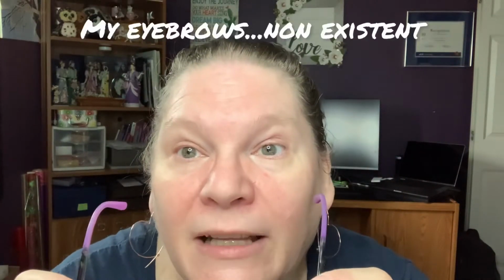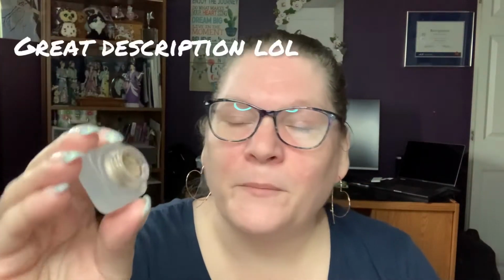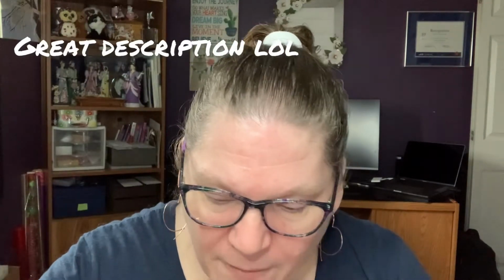Now my eyebrows, if you've noticed, are very, very light. I don't often even get them done because they're so light you can't even tell. But I was so excited when Avon came out with the Face Shop's pomade. And this is what it looks like. I know it's kind of bleh, but it is truly an amazing product.